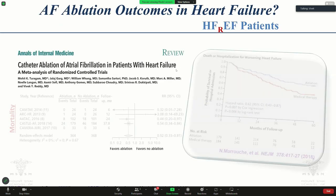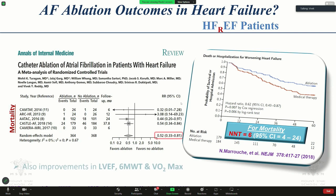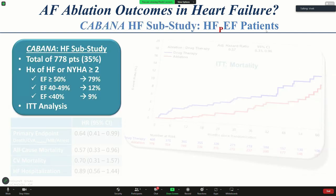The other data, of course, is the AF data in heart failure patients and HFrEF patients. We know about multiple smaller studies, including the larger CASTLE-AF trial, which showed an NNT of only 6 for improved mortality. Basically, a 50% reduction in mortality, with improvements in ejection fraction, 6-minute walk, and VO2 max. I think there's very little doubt that HFrEF patients will show improvement. The key is how we do these procedures in HFrEF patients, who tend to be sicker, and do them very quickly and very effectively.